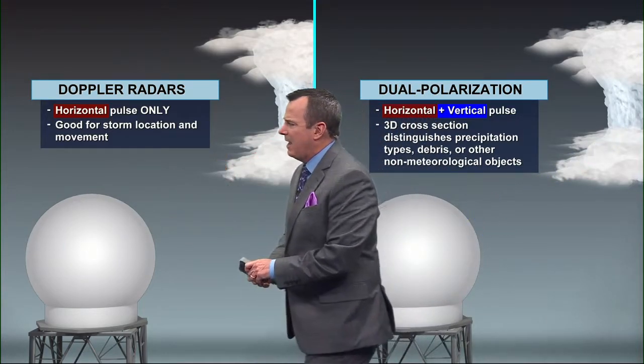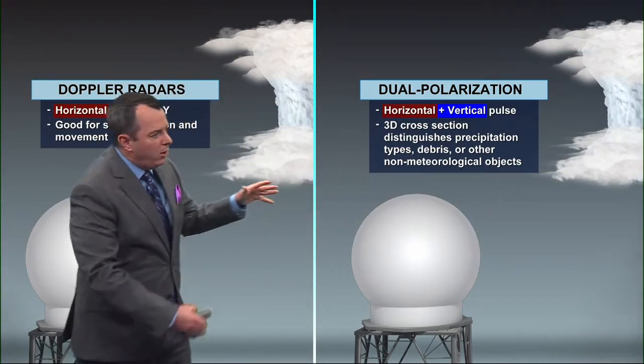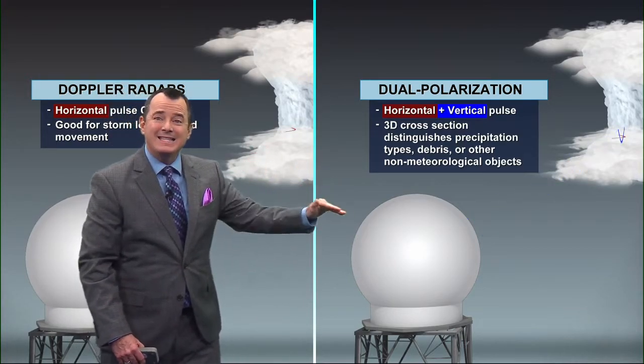Another thing, old Doppler radar basically just sent out one horizontal pulse moving in one direction, and that was okay because it gave you the location and movement of the storm. But a recent upgrade a few years ago called dual polarization radar does a 3D cross section. It sends a vertical and a horizontal pulse at the same time.